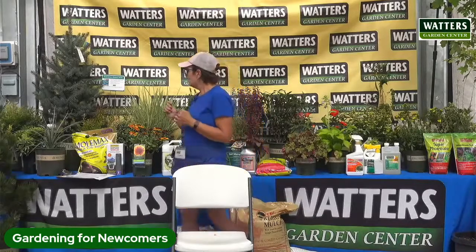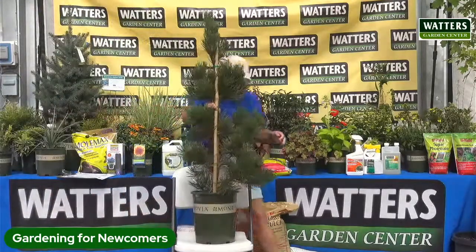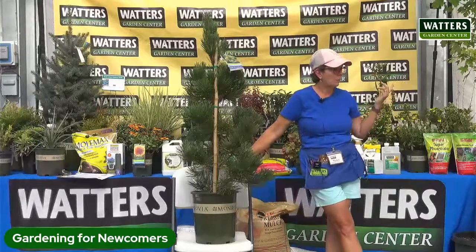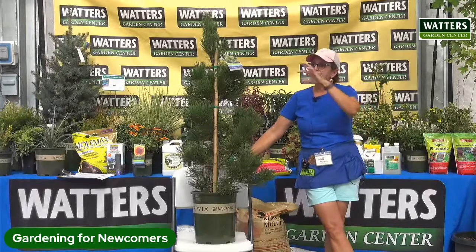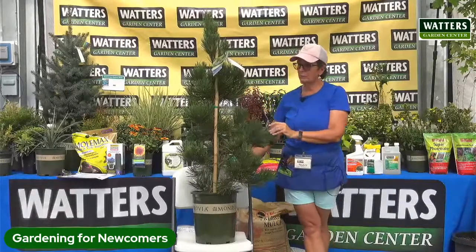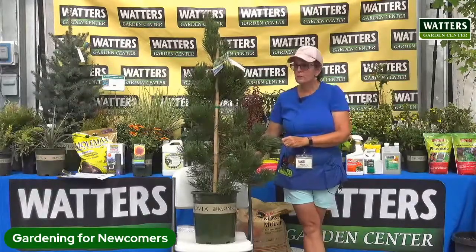Okay, so let's start with some evergreens and some trees, because it's kind of that season. We do a lot of pines here, just because it's kind of the natural habitat for our pines. We have beautiful ponderosas. This is an Austrian pine. It is a really fast-growing pine, which is nice for some of our newer developments. This guy will get about 30 feet tall and about 20 wide. It grows about a foot a year once it gets established.